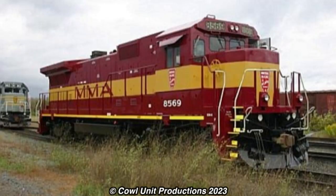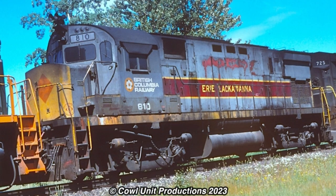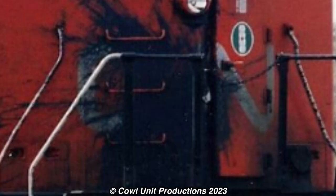Honestly, this is just a bland-ass scheme. No wonder why they didn't even bother repainting any of their other locomotives into the scheme. At least they put more effort into the scheme than their operation. What the hell? I don't know what this is, but it's weird. Okay, who shat on the SD6EF?